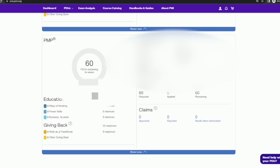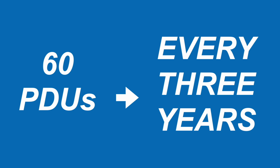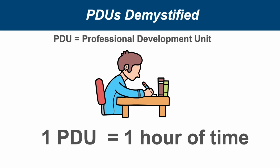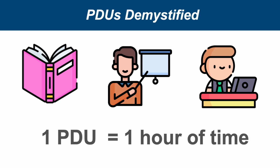How do you earn PMP PDUs so that you can renew your PMP certification and avoid having to take the PMP exam all over again? So to maintain your PMP certification, you need to accumulate 60 PDUs every 3 years. PDUs are what's known as professional development units, and they're equivalent to a 1-hour unit of time where you either learned, taught, or coached other people or volunteered in some type of a project management capacity.